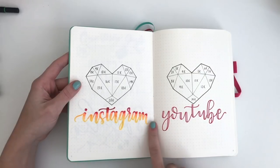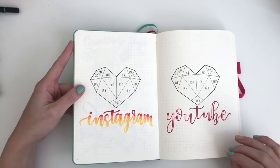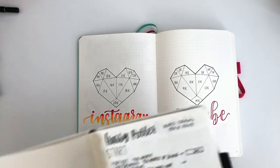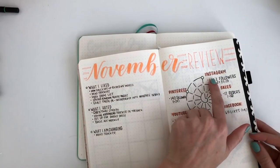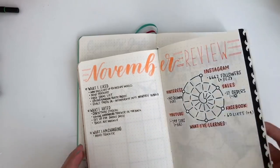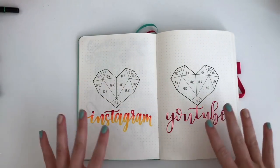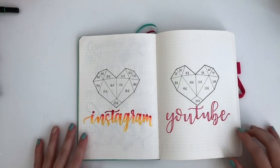And then I did an Instagram tracker and a YouTube tracker. I just thought it would be really fun to note the big monumental ones. Because as you guys have seen in my past videos, I usually go through my November review and I put how many followers I gained and then the difference from one month to the other. But I thought it would be really fun to just have a note for those big ones, and I'll color these in when I get to those goals. So I thought that would be fun.